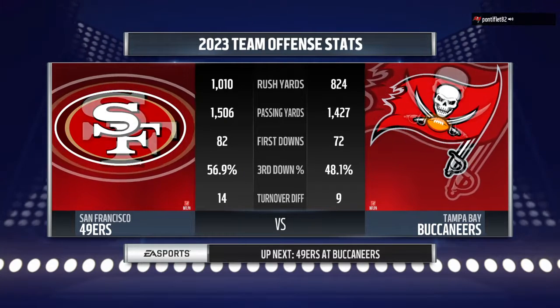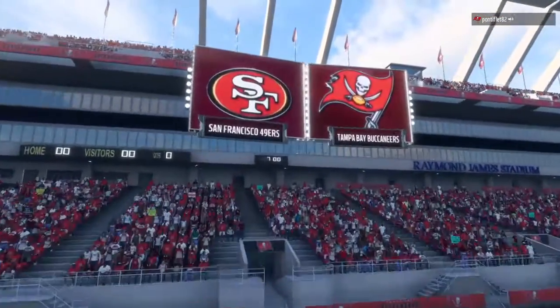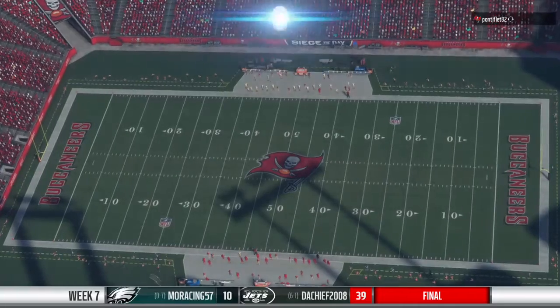Everybody, I'm Larry Ridley, and this is the NFL on EA Sports. It's hard to imagine this not being a fun game to watch. Both teams come in ranked in the top 10 in total yards. It's the 49ers going up against the Buccaneers.